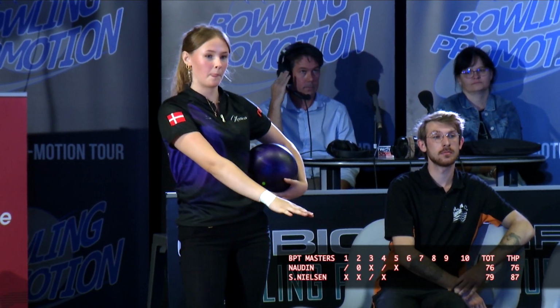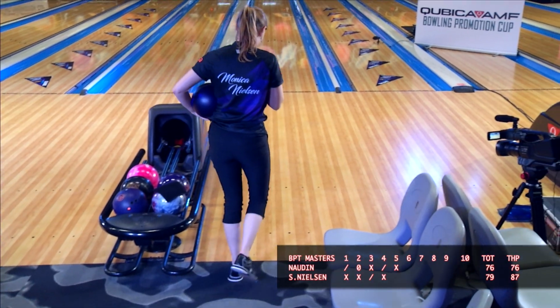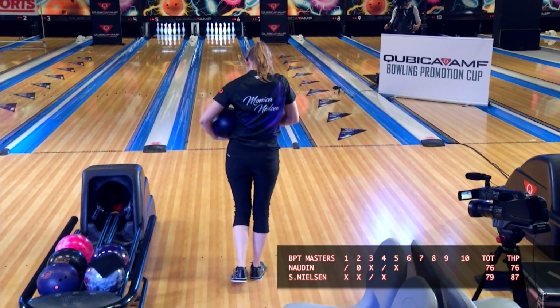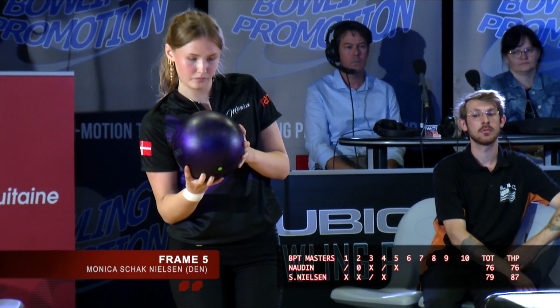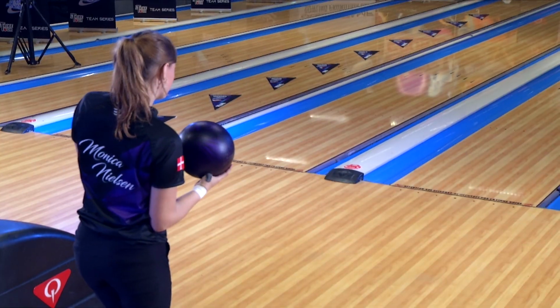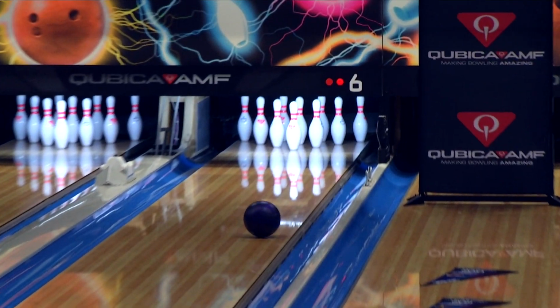You have to give that purple hammer a really good wipe before you throw it, because the oil does not absorb into the ball. Urethane balls, the oil stays right on the surface, and you've got to really wipe that oil off the outside, or it can really make a big difference in how the ball rolls. Look at this, picture perfect.